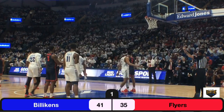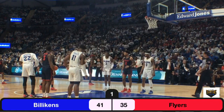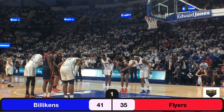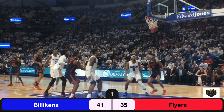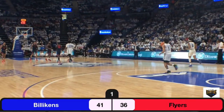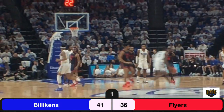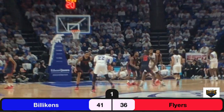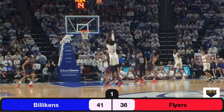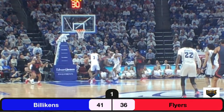Collins back into the game, replacing Bell. 41-35 lead for the Billikens. Second attempt from Toppin. It's good. Billikens going up the floor. Over to Hargrove. Collins back over to Hargrove. His shot in and out. Rebound French. It's no good.